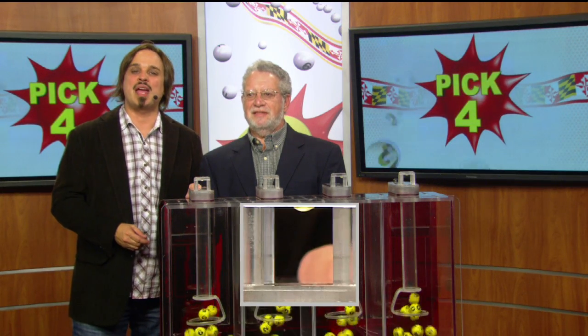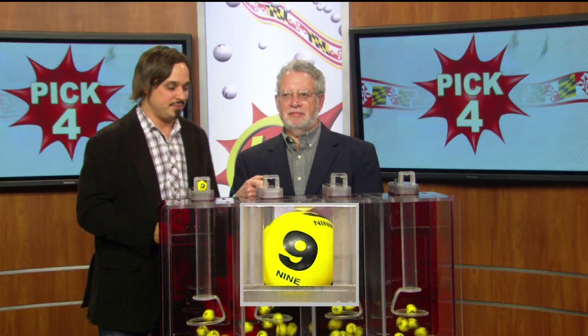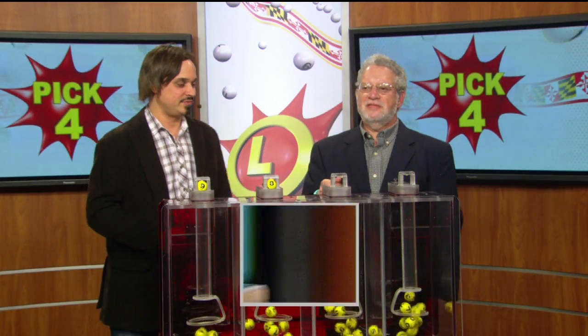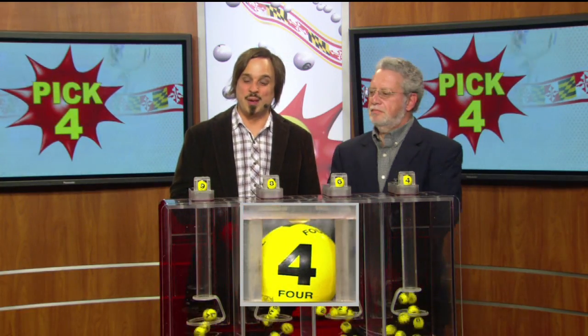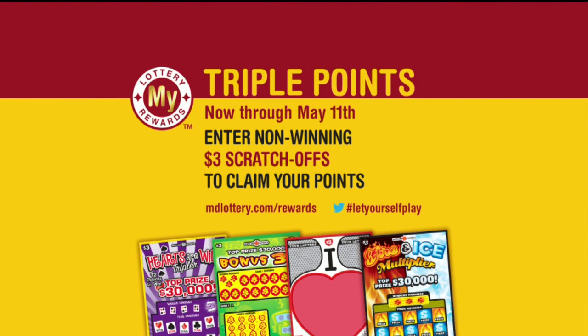Moving it over to the Pick 4 game, drawing official Bob Diamond is ready to go. Nine is printed on the ball. Eight. Next, six, as printed on the ball. And four. Make it tonight's winning Pick 4 numbers: 9864.